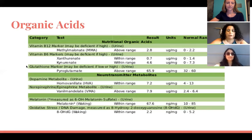And then our neurotransmitters, so dopamine and epinephrine. This can give us a quick snapshot into your brain and how excited your brain molecules are getting. You know, if depression or anxiety is something that you're going through or struggling with, these can give us some insight as to what's happening at the level of the brain.